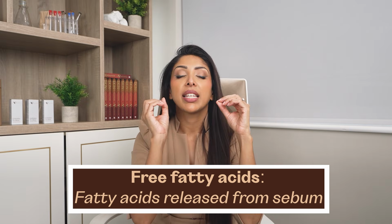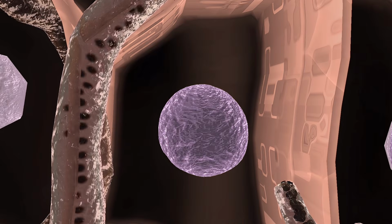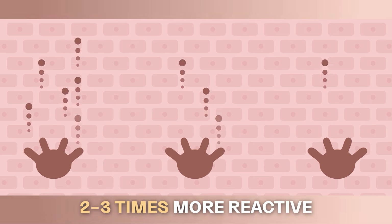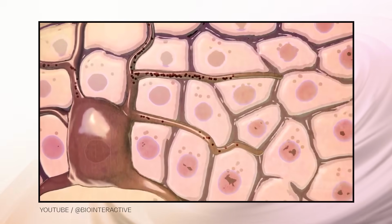This produces something called free fatty acids. Free fatty acids are highly irritating. It triggers the melanocyte, the cell producing the pigment melanin. Now here's the kicker. For skin of color, we have the same number of melanocytes as Caucasian skin, but the melanocyte is 2 to 3 times more reactive. It is larger. It is ready to fire out melanin. It gets angry so quickly that if you're not educated about your skin, it's not gonna like it. It will start to pigment.